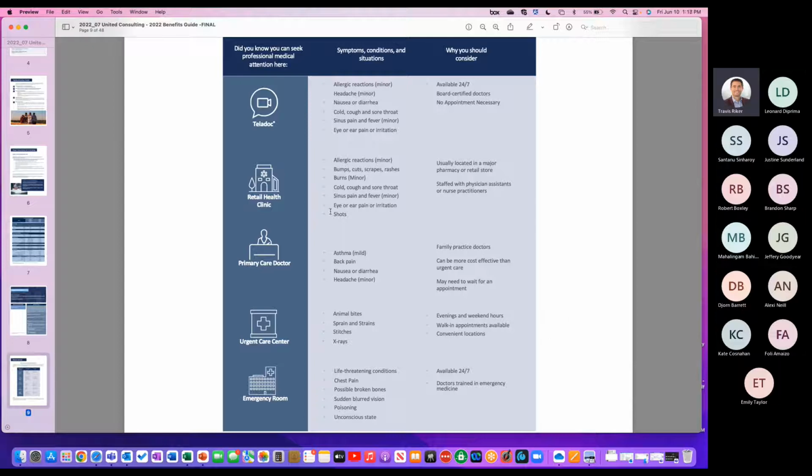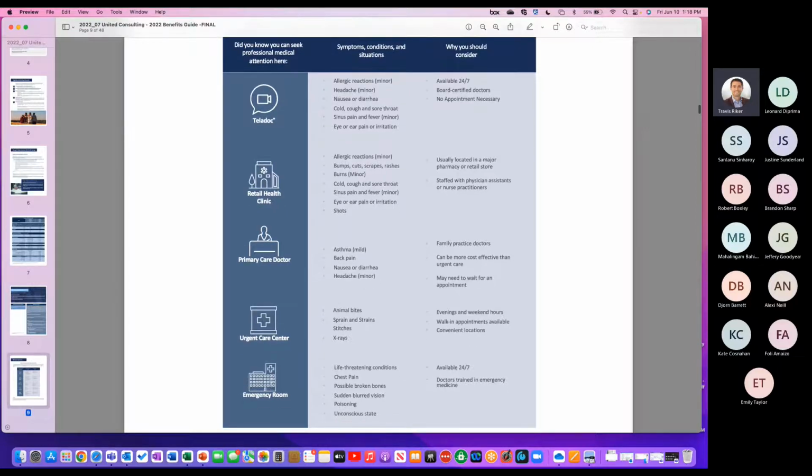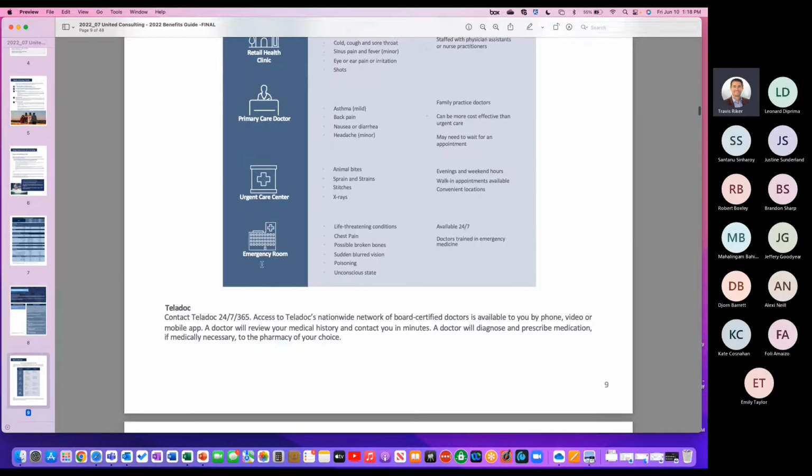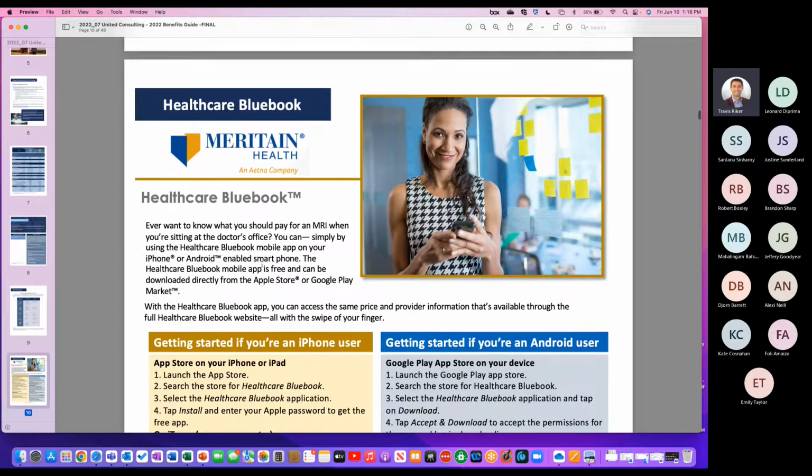We've also made enhancements to the next one, which is the retail health clinics. If you go to CVS now, let's just use the $5,000 deductible. It's $0 for Teladoc. It's only a $15 flat copay for retail. Primary care doctors $25, urgent care is $75, and ER is $500. So think of this as the least expensive and most convenient to you at the top, all the way to the most expensive and the least convenient for you. So it just pays to know what you're going to do.